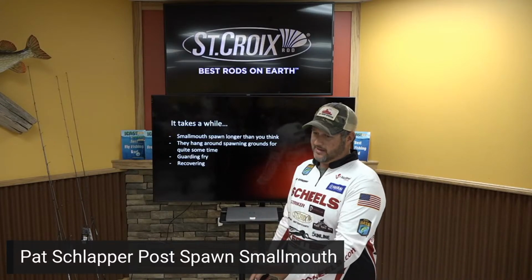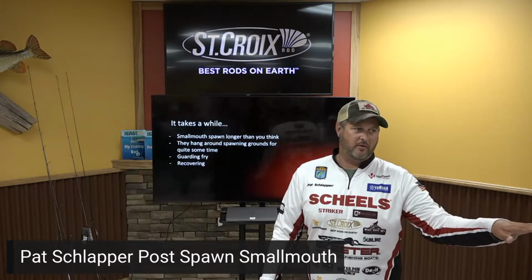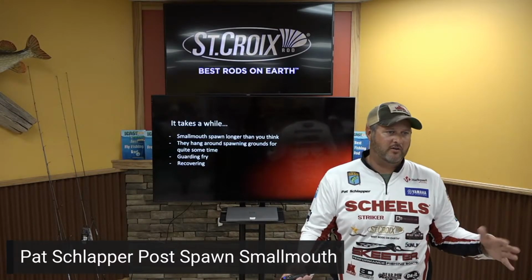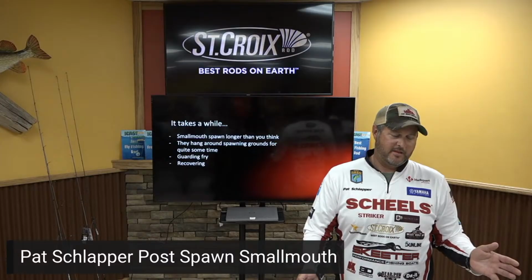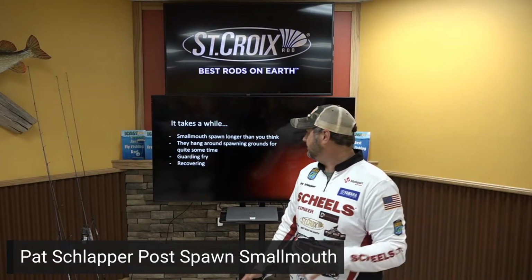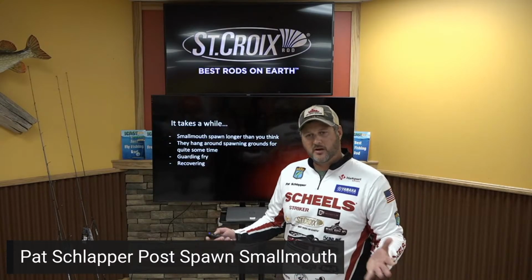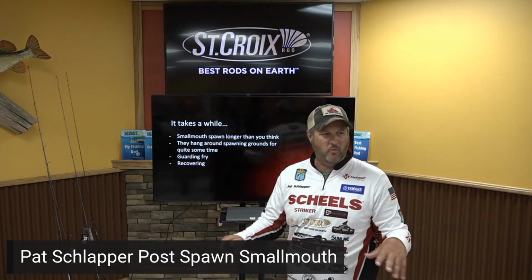The other thing I think a lot of people overlook is they think that fish spawn and they just go deep right away. They hang around a lot longer than what you think. Not all of them, but a good amount of fish will stay shallow for a long time. Not only just recovering, but I think some of them are guarding fry, just hanging out where they spawned.